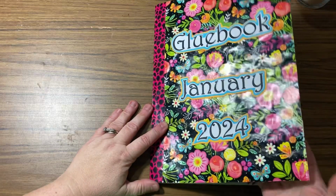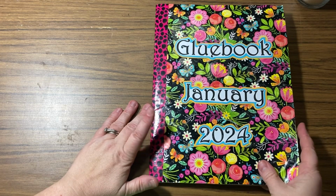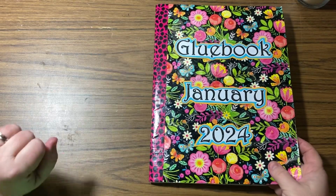So this is the book I made for it. Caged Fish had given the instructions for this. I believe it was last year. I'm going to go back at some point and redo my 2022 so that they all kind of match. They're all the same size.